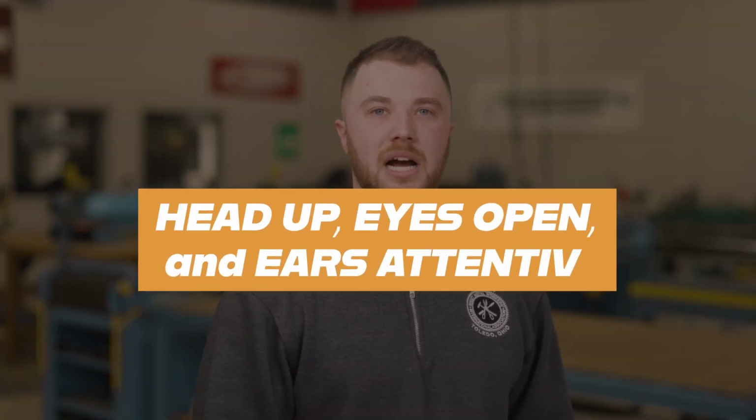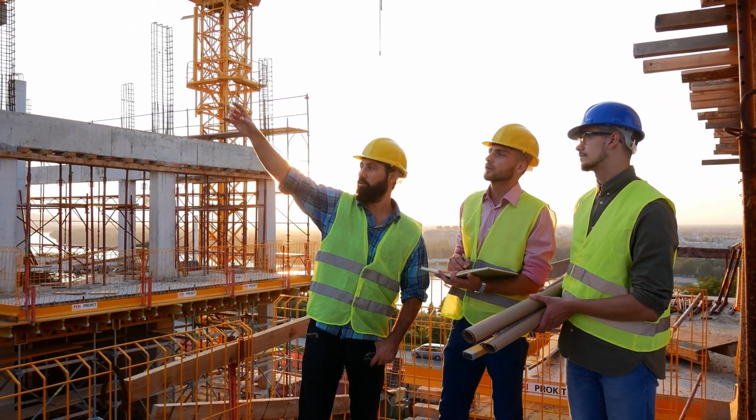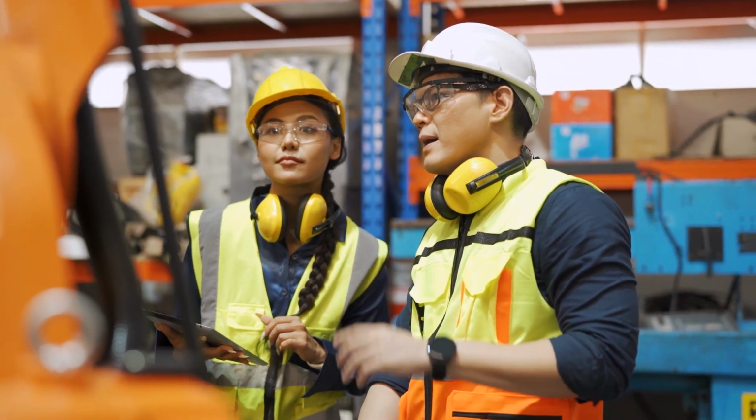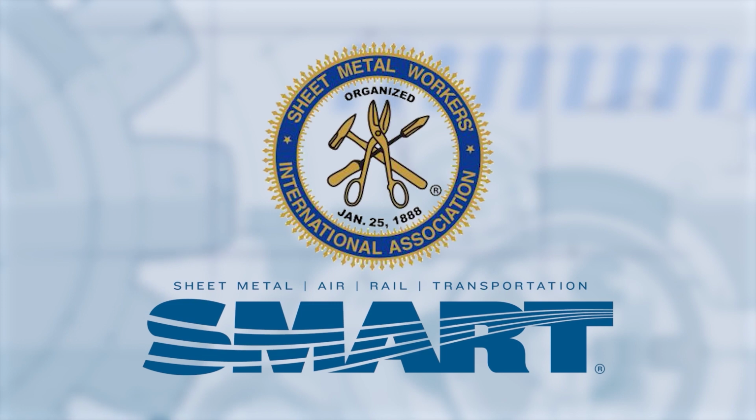Hi there, I'm Kyle Dockery with Sheet Metal Workers Local 33, and this is your safety tip of the day. Head up, eyes open, and ears attentive. Every construction worker always needs to be aware of their surroundings. Be on the lookout for all dangers that could harm you so that they are to be avoided. Job sites always have multiple crafts working around you, and some may be above or below. Heavy equipment machines might be moving around the job site. Do not depend on others to see you. Pay attention, look, listen, and speak up if necessary. Help them to help you stay safe. Thanks for joining me, and remember, always stay safe. This Trading Up safety tip is brought to you by Smart Local 33.